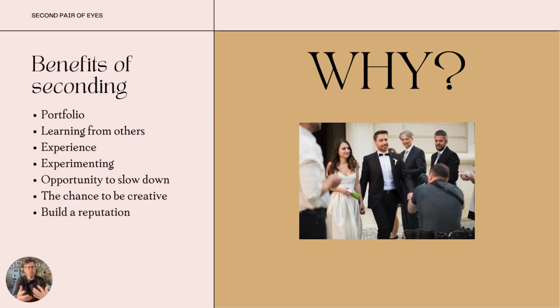So for you as a second shooter, what are the benefits of being a second shooter? Well, you can add images to your portfolio, and this obviously needs to be cleared with the photographer, which would also need to be cleared with the couple. But on the whole, photographers would allow second shooters to use images for their portfolio, learning from others. So it's a good way to see how other people work, what their approach is like, how they shoot weddings, how they scope out portrait locations, how they organize group pictures, and everything else in between.